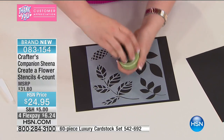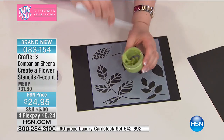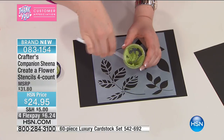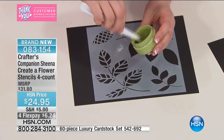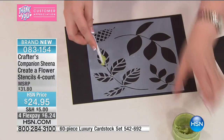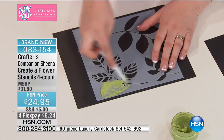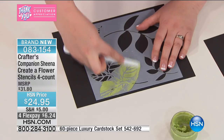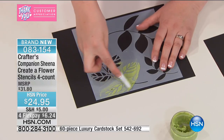Now, I've taken a little bit of texture paste and I've squeezed in from our sparkle pens some of the green sparkle. So this was just clear and white texture paste and I've made it green, right? Then all you would do with your stencil is you can just go through the detail like this. So we're just building up. Now, this is one way to do it.